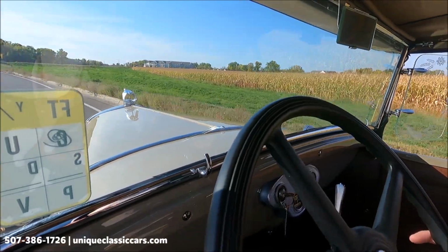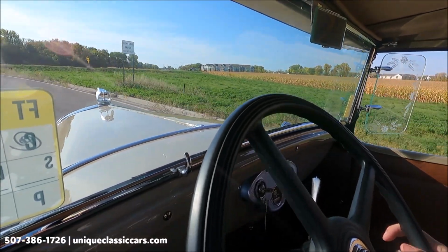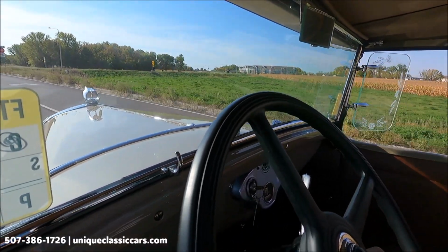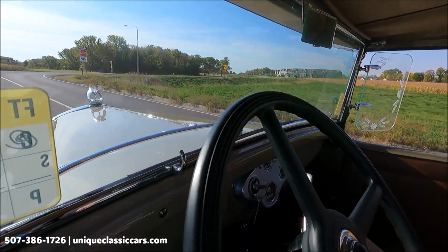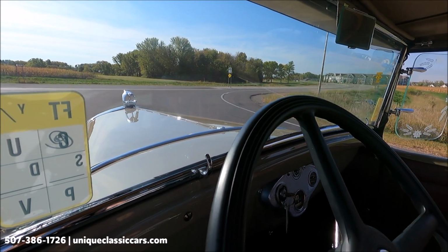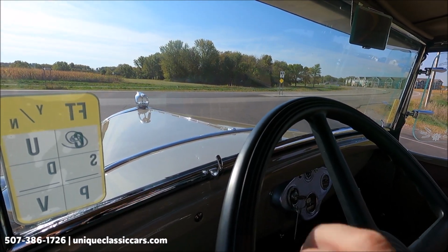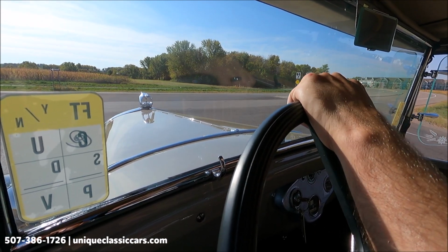Today we're driving a 1930 Ford Model A. One of the nicest condition Model A's I think I've ever seen. This one includes map pockets down below where kick panels would be, and a rumble seat. This is of course a 3-speed on the Ford.